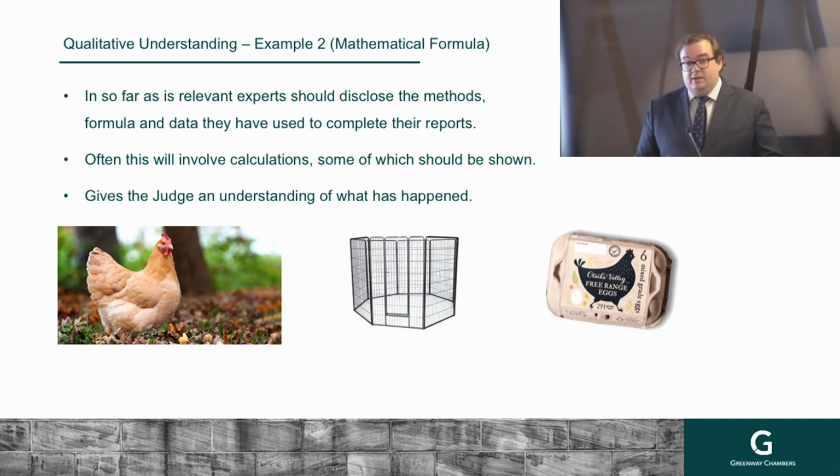But if you don't put any of that in front of them, in my opinion, they really don't get an understanding and a feel of what's happening. So it's important to build your case on the basis of what your expert is actually saying to them and why they're saying it to them. And sometimes that includes mathematical formulas that they're using, and it includes setting out some of their data and calculations in the evidence themselves.